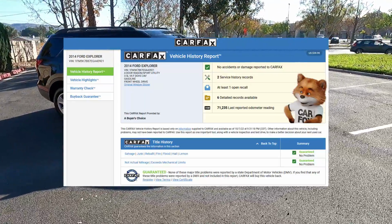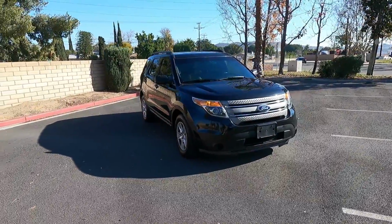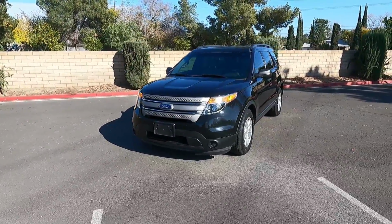Depending what phone you have, you connect your phone. This has what they call Apple CarPlay. If you don't know what Apple CarPlay is, you should look it up. You won't understand how you lived without it. Apple CarPlay and Android Auto.